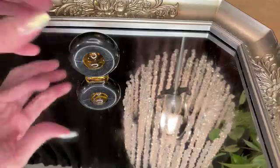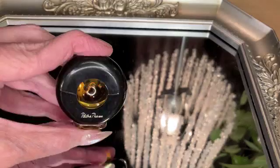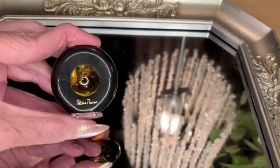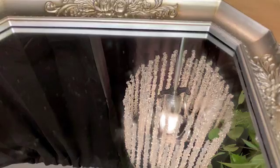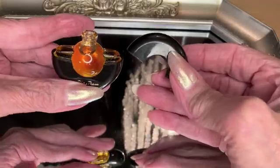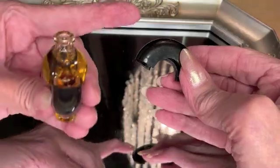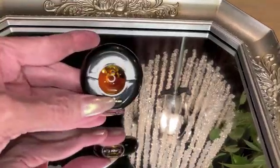Paloma Picasso Original. Look at that. Oh, don't pay attention to my hands. They look messed up. Paloma Picasso Original. Isn't that cute? I absolutely loved these. I love this fragrance too. Isn't that cute? You open the cap and there's this little ball looking thing. Love it. Paloma Picasso.